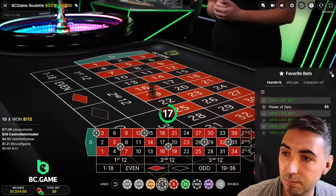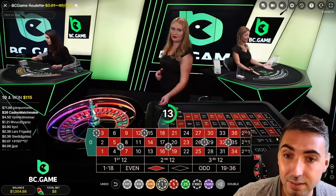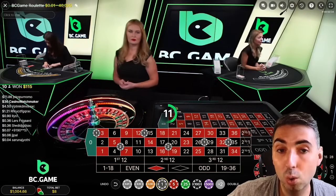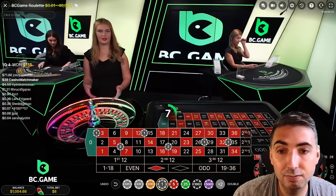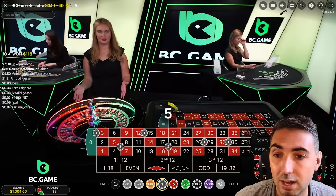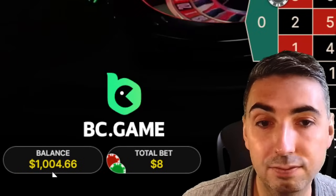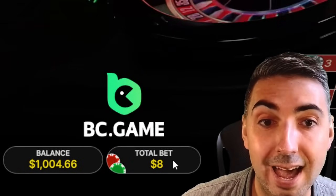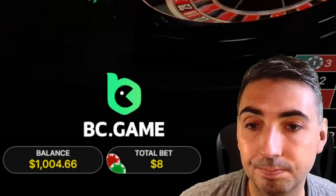Get the bets back on. We go back to the original bet. So a $20 profit on that spin. But don't forget, we also lost $8 the previous spin. That's a $12 profit for that progression, hence why we have $12 profit. We've got $1,004 on the table, we've got $8 on the table plus our $1,004 balance. We just made $12 in that progression.